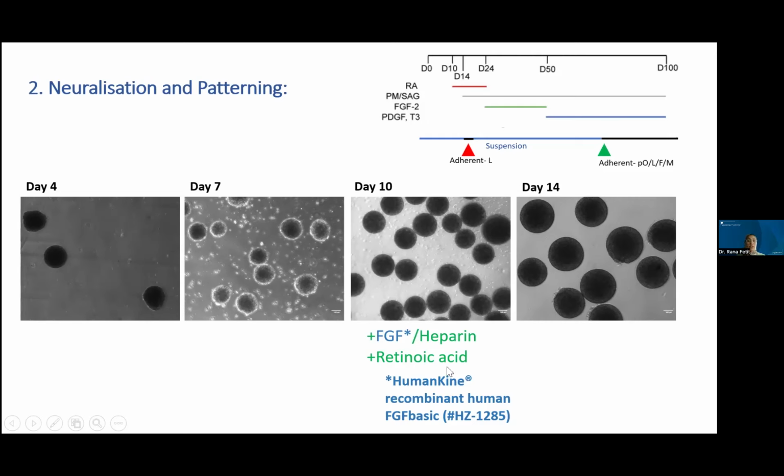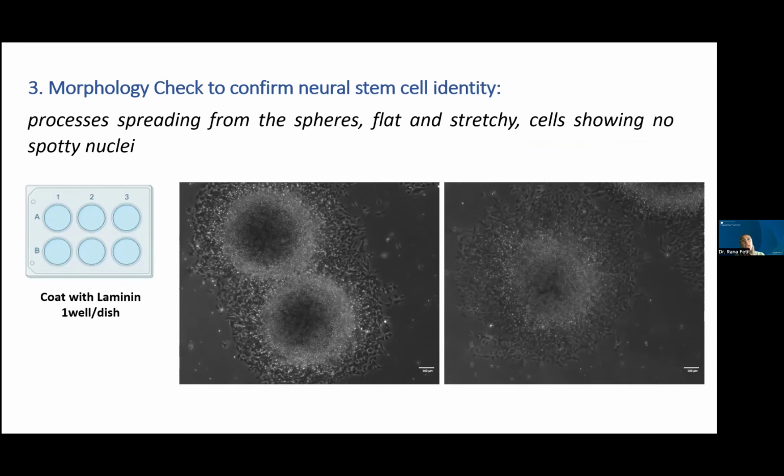You start adding retinoic acid and heparin. And then you keep maintaining the cells, changing the media 3 times weekly. And we usually do it on like Monday, Wednesday, and Friday. And then there is a stage where you need to confirm the neural stem identity of your cells.